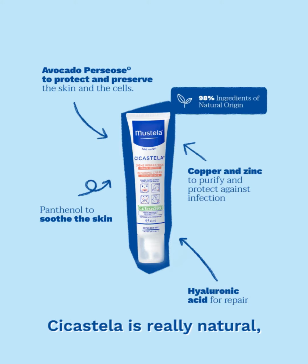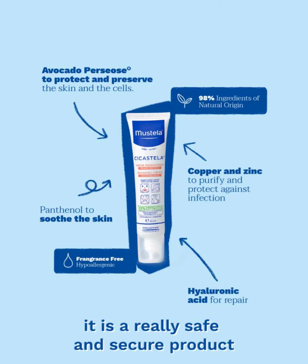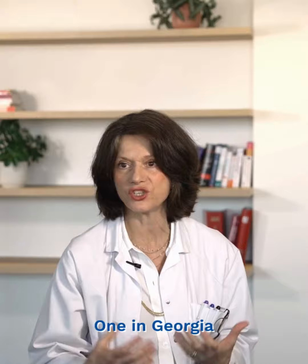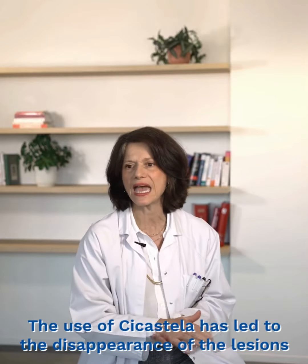Cicastela is really natural, with 91% of ingredients of natural origin and no fragrance, and it is a really safe and secure product with many tests, especially many clinical tests. So I show you two tests we conducted, one in Georgia and another one in Mauritius Island, on 82 babies with many kinds of rednesses.